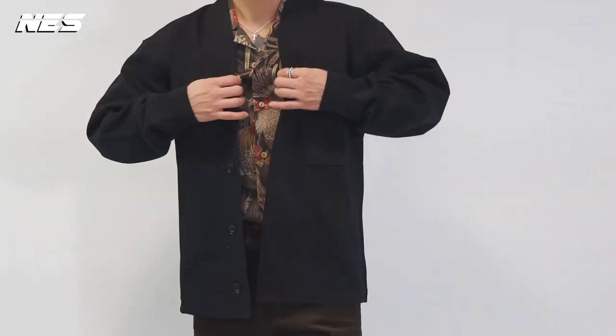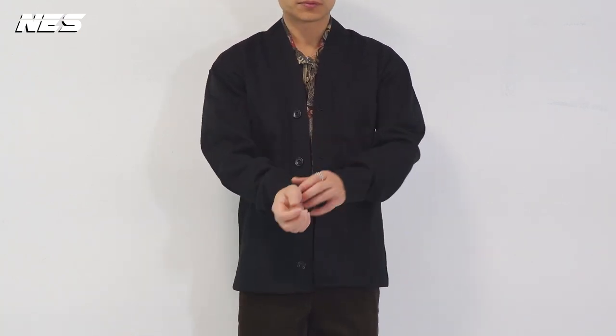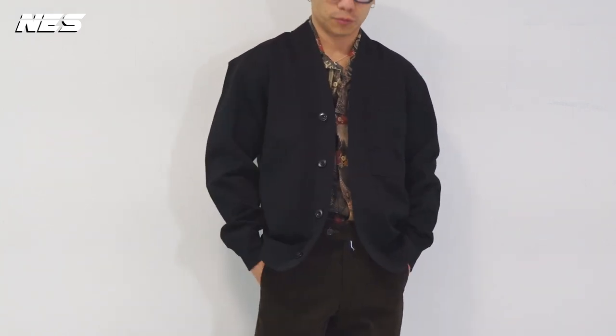So the next item that I'm gonna share with you guys in this video is the cardigan. Man, this is my second favorite item that I got from this Uniqlo U collection. I love the texture of this cardigan, and I love the material that they use on it. It's kind of a mixture between a kimono and a traditional cardigan. I just love the feeling of it.